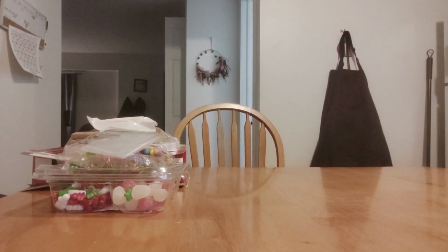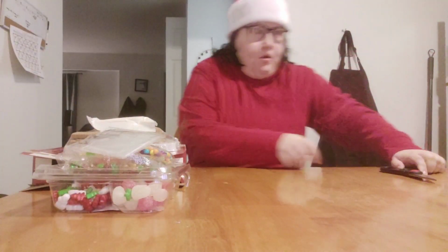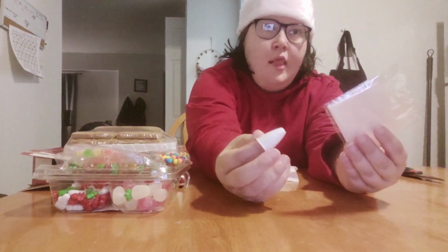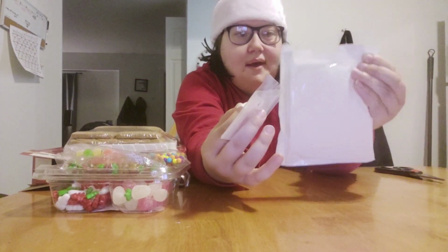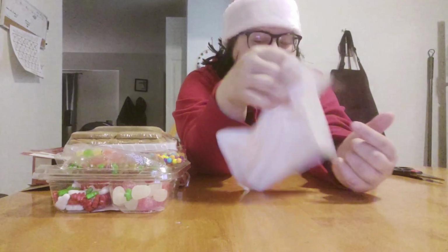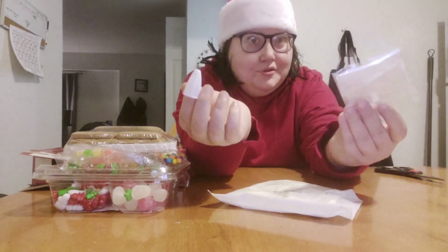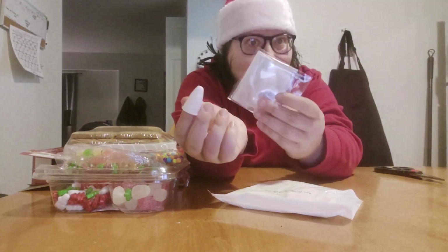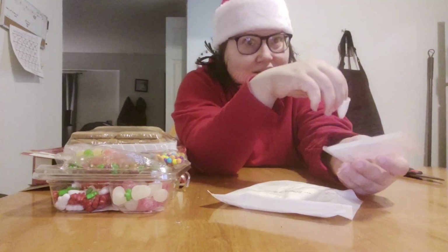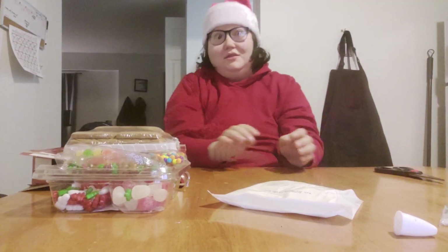We're building a gingerbread house. I need scissors. Oh, I haven't seen this hat on. So instead of doing this silliness, I think I'm just going to cut the corner of this bag right here and see how that works out for me. And then if that silliness goes bad, I'll do this. But this just seems like a lot of extra work just to get icing. So let me get all this open.